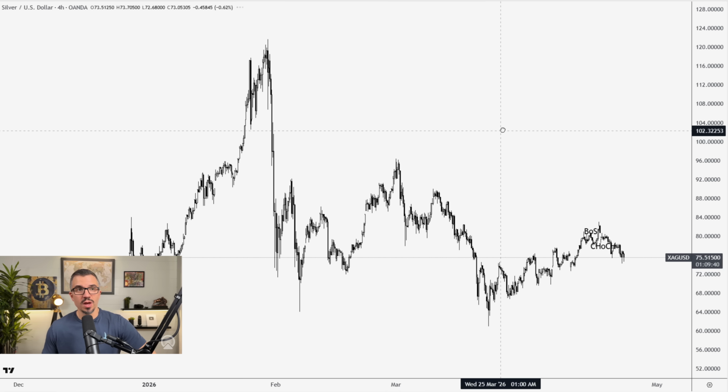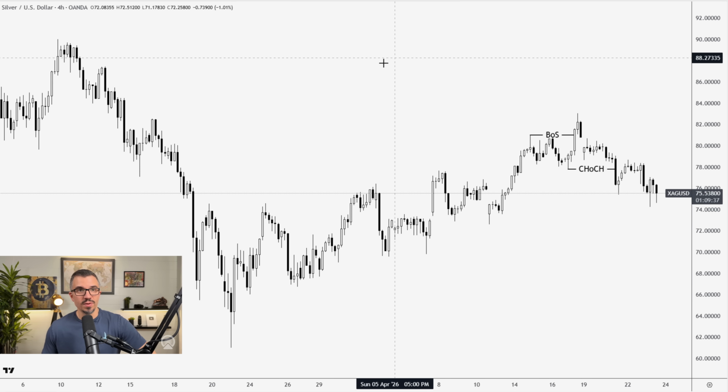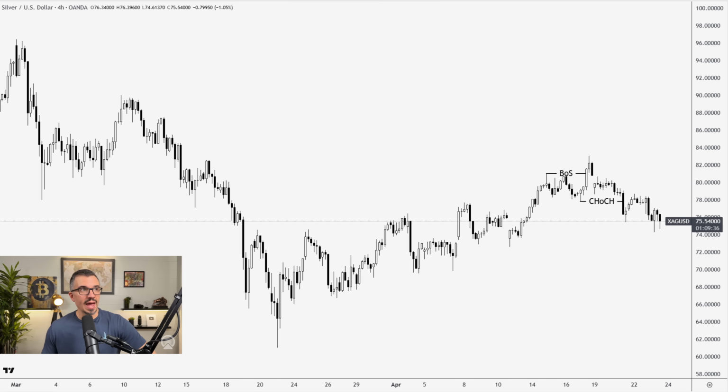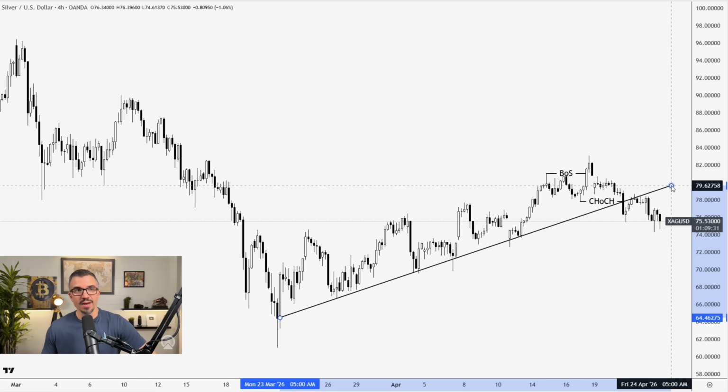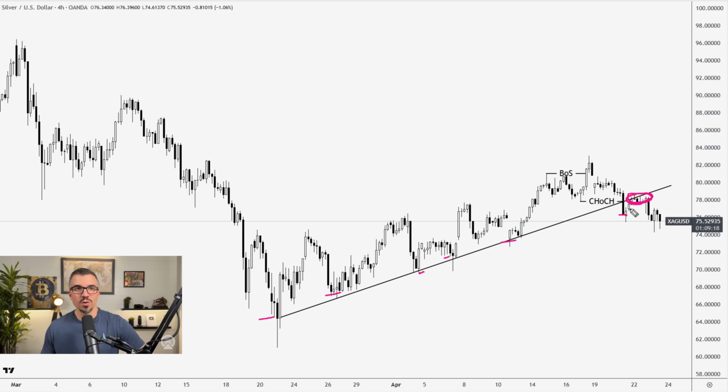Now, for those of you who like trading trend lines, if you'll notice here on silver too, off of this closing price down here, you can see where we did have a trend line. Off of all of these lows back here, you can see where we got the breakdown and retest as resistance. So really clean here, both from a trend line perspective and also an SMC market structure perspective with this change of character.